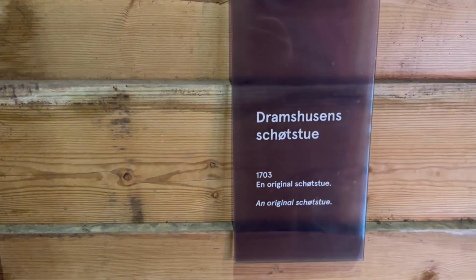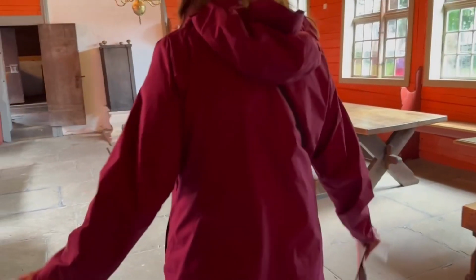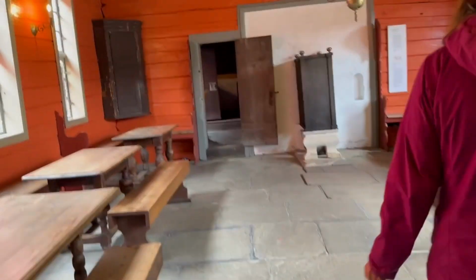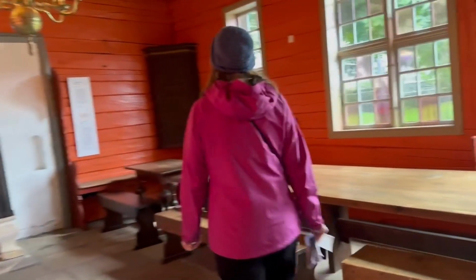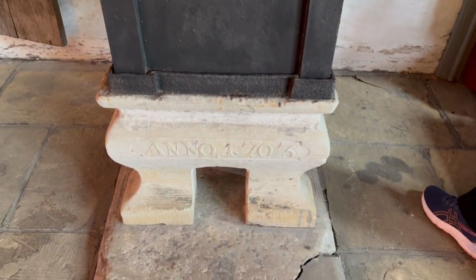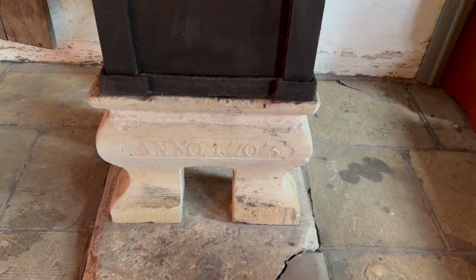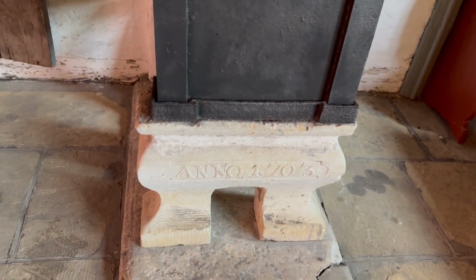Okay, so this is an original house. But they only have big table seats. Yeah, it's a lot of assembly. I think it is a series of assembly halls. It looks like these buildings are parts of the original. Okay, got it. And it looks like the original structure was in 1703.